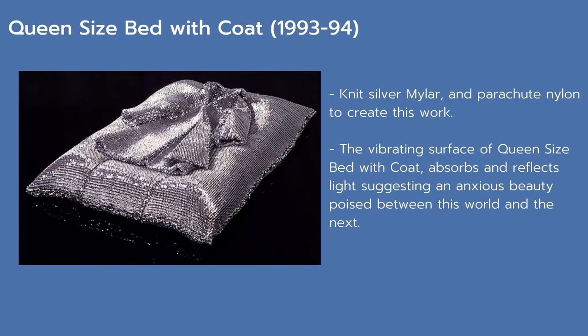For example, Queen's I Bed with Cord, created in 1993-94. He used knit silver mylar and parachute nylon to create this work. To find the meaning of it, as you can see, the vibrating surface of Queen's I Bed with Cord absorbs and reflects light, suggesting an anxious beauty poised between this world and the next.